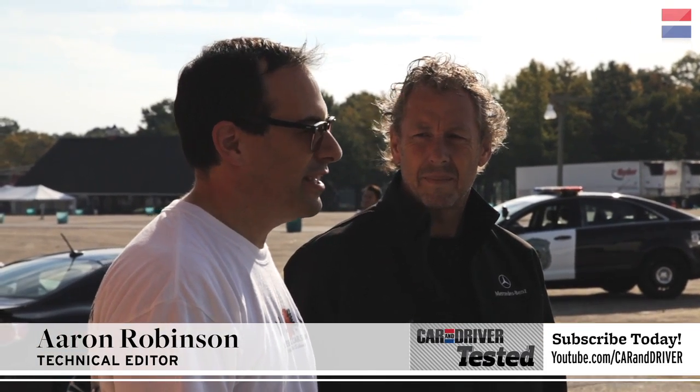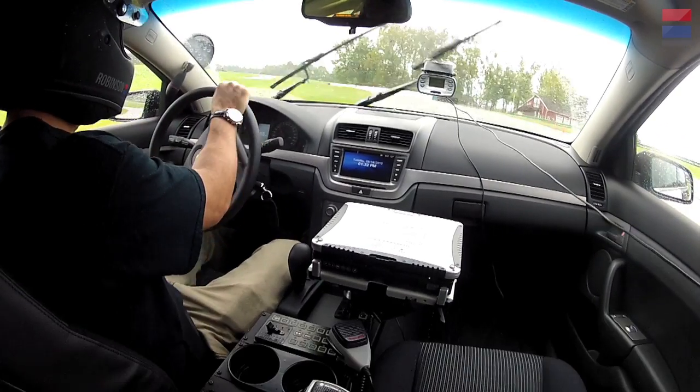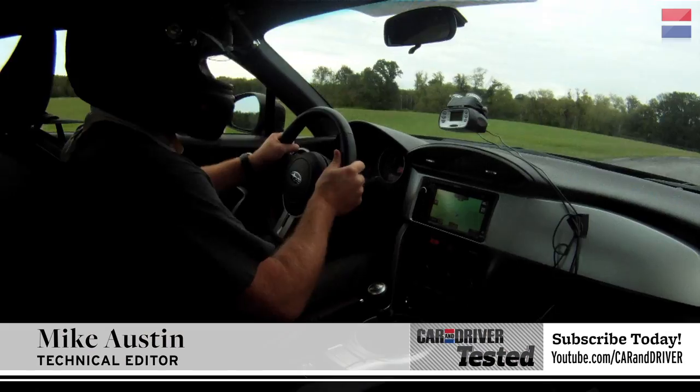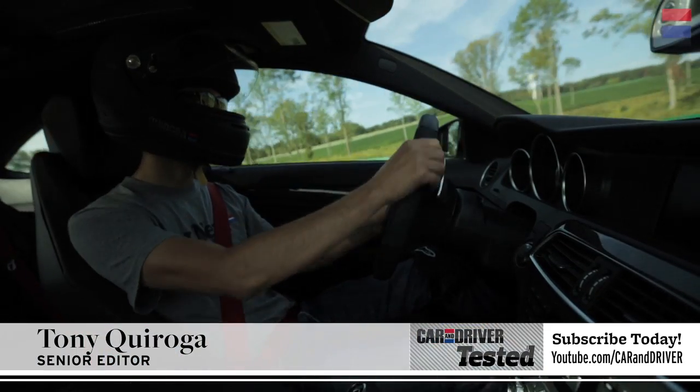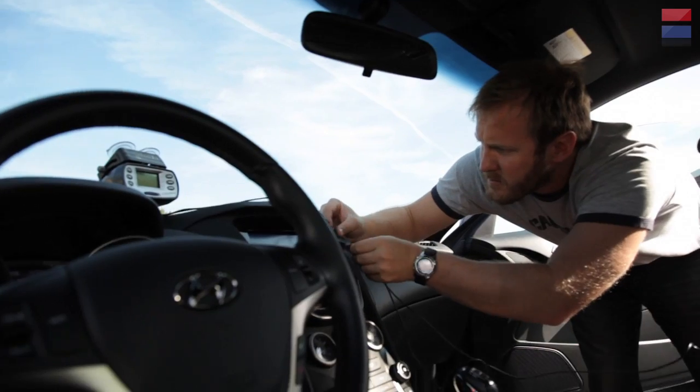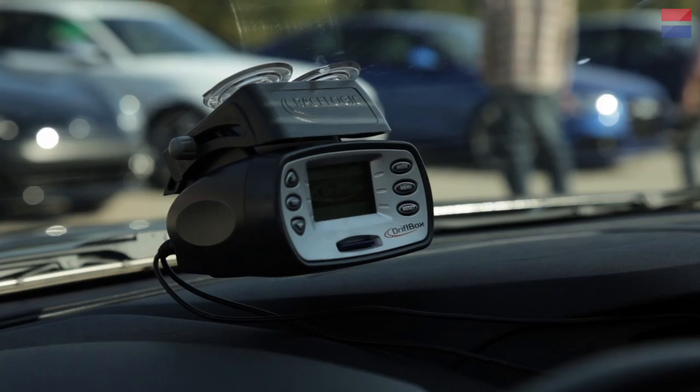4 editors lap the 4.1 mile long track. With over 30 turns, elevation changes, blind corners, off-camber corners, and long straightaways, VIR tests the mettle of every car. Each editor is assigned to drive a group of cars, but we also drive each other's cars to make sure that we are getting the best possible times. To record lap times, as well as vehicle speed, lateral G, and sector times, we use a GPS RaceLogic V-Box.